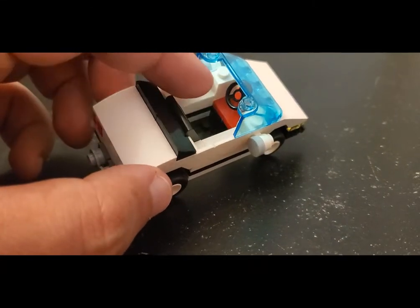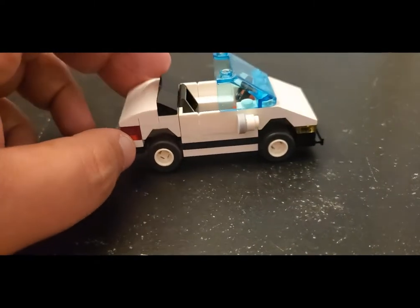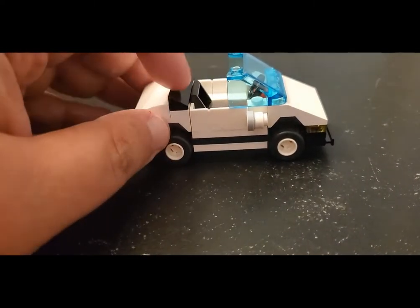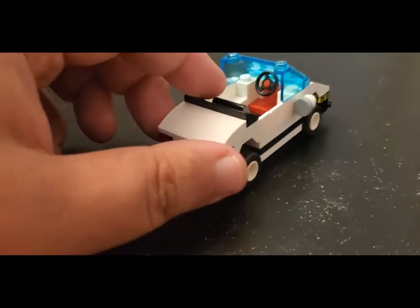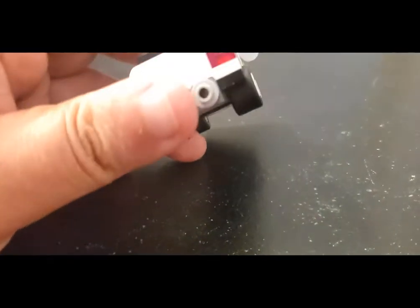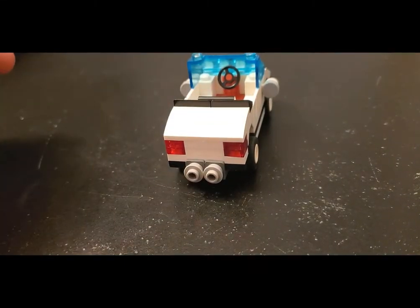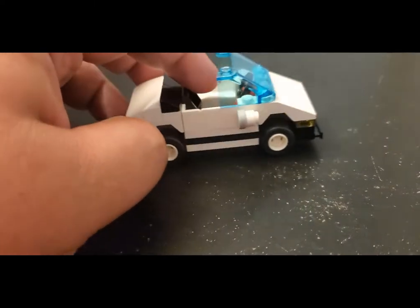Little cockpit driver space here. And I was going for a bit of a convertible look, so above the rear fender we've got a slope to create the nice trunk space, and then a convertible hatch that's down here, which I think looks really good. And then in back I got a couple of exhausts poking out with these bracket pieces, and then just a traditional old school way of putting a couple of red transparent light pieces to create the back lights, the brake lights there.